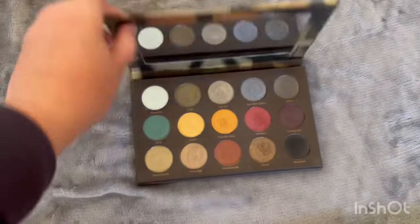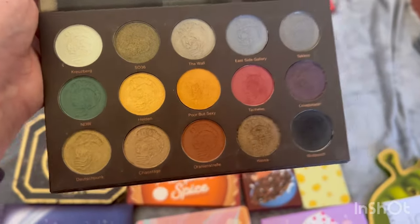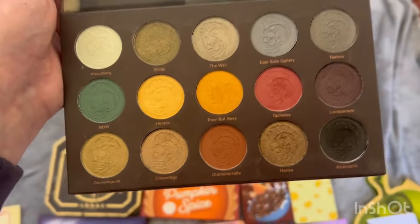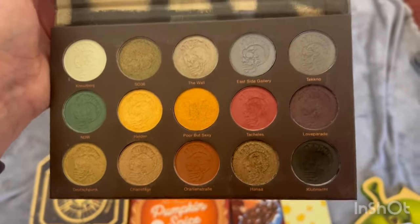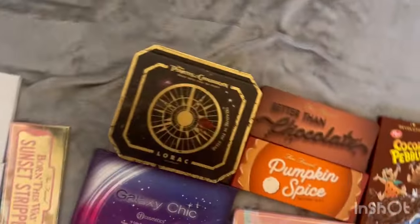Now, this Nomad Berlin Underground palette I got, not from an Ipsy or whatever, but I got it one time. I think everyone got this because it was flooded on Mercari for a while. I really do like this palette though. I want to keep it, but I'm going to put it in the maybe just because it is warm tone.